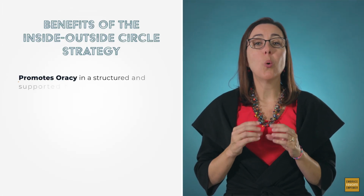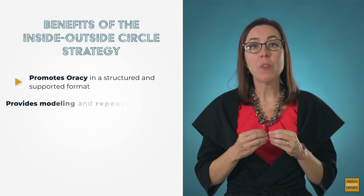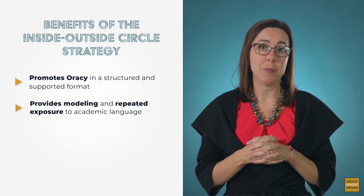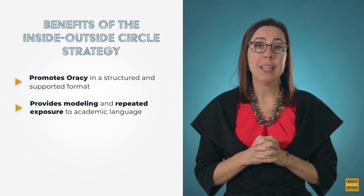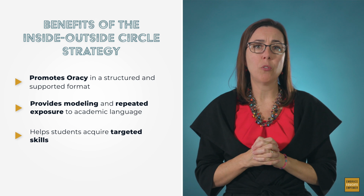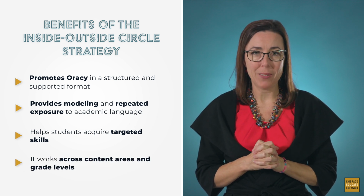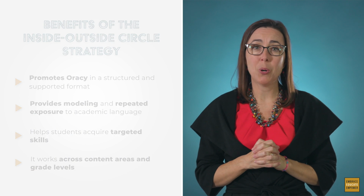We love the Inside-Outside Circle strategy because it promotes oracy in a structured and supported format. It provides modeling and repeated exposure to academic language and helps students acquire targeted skills like math or grammar or vocabulary. It works across areas and up and down the grade levels. And most importantly, it's fun. Getting students out of their seats, reoxygenating their brains, and interacting with lots of different classmates.